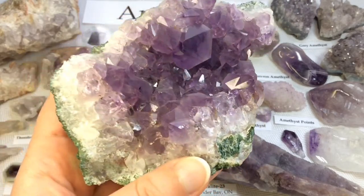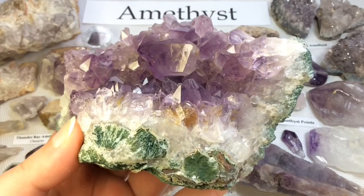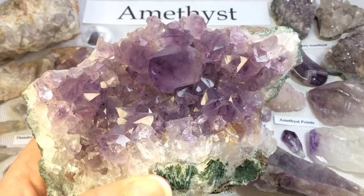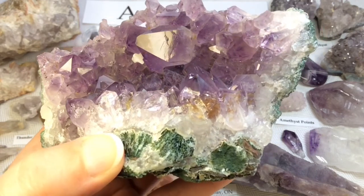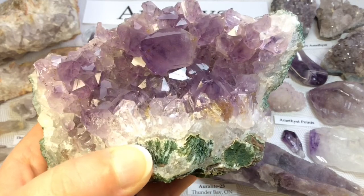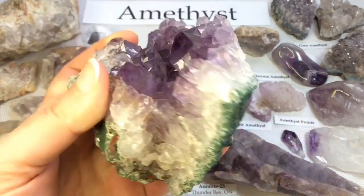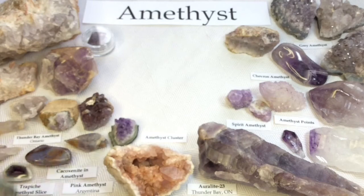Oh, so stunning. So the name amethyst comes from the Koine Greek amethystos, meaning intoxicated. It's a reference to the belief that the stone protected its owner from drunkenness. Hilarious! The ancient Greeks wore amethyst and carved drinking vessels from it in the belief that it would prevent intoxication. I just love little historical tidbits like that. Kills me. Isn't that gorgeous? Just love it so much.